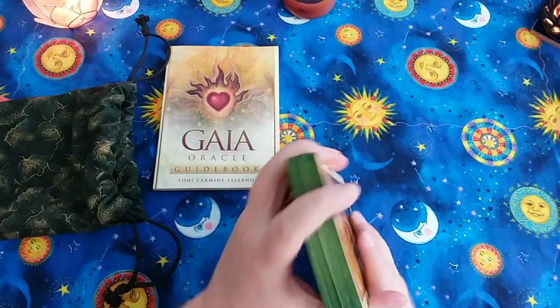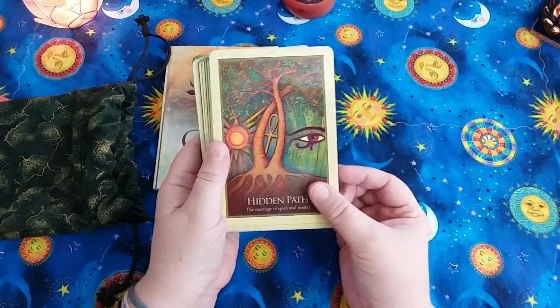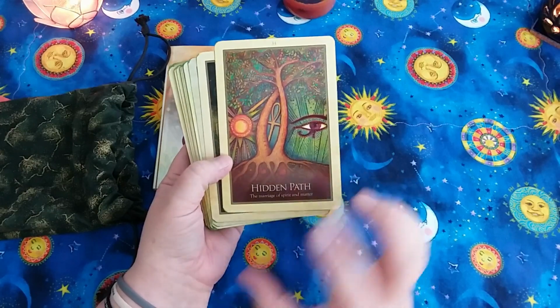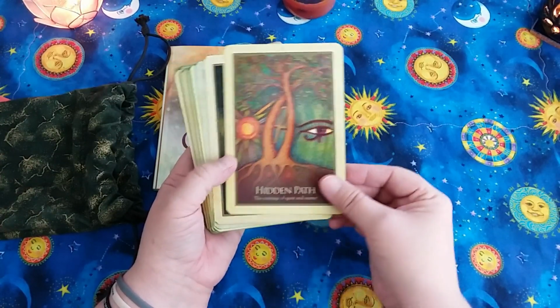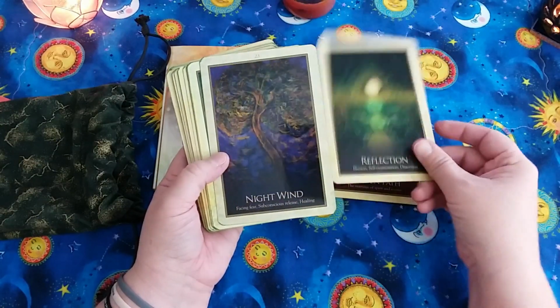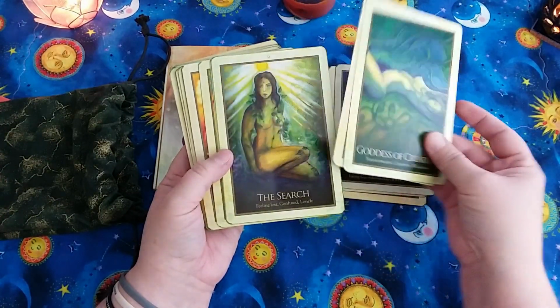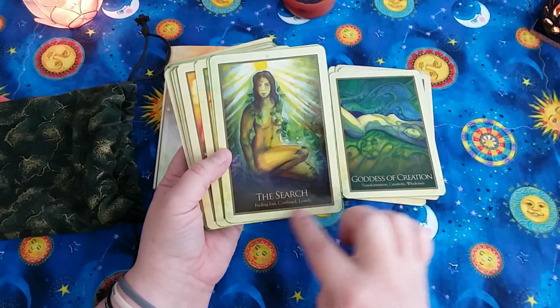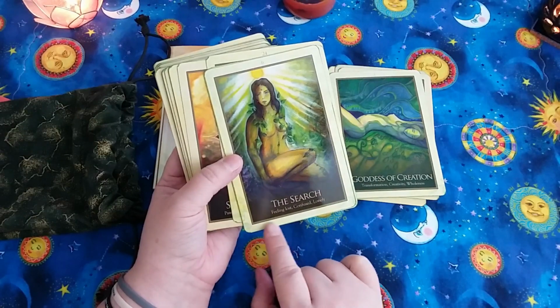These are so beautiful. I edged my copy in green, and my sister and I picked this deck up actually on the same day. Beautiful, stunning artwork. I love the messages and the keywords, and they give me tons to work with. I like the borders on this deck, although I could also see myself enjoying it without borders, so I may at some point decide to trim it.